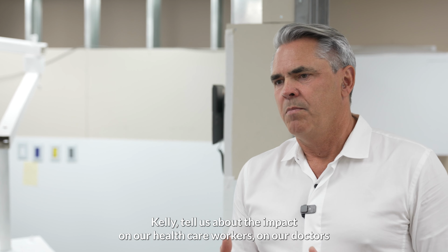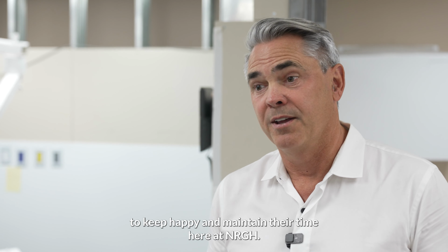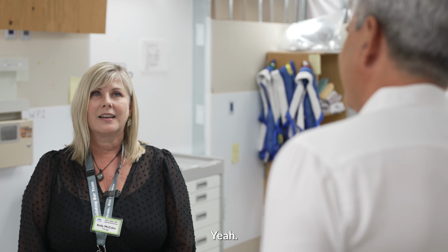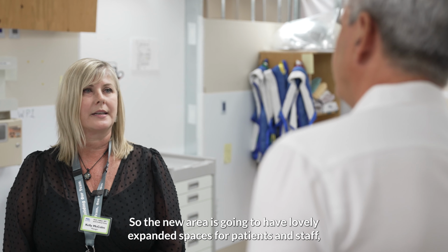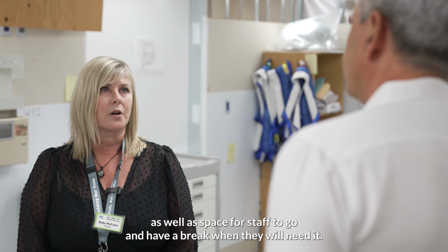Kelly, tell us about the impact on our healthcare workers, on our doctors and our nurses who we really want to keep happy and maintain their time here at NRGH. Yeah, so the new area is going to have lovely expanded spaces for patients and staff, so more space to walk around in and provide care, as well as space for staff to go and have a break when they need it.